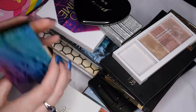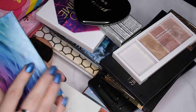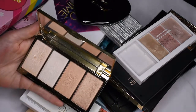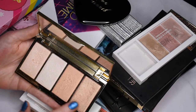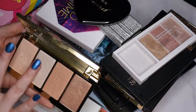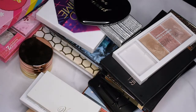Next, this is the Tarte Rainforest of the Sea highlighting palette, the Skin Twinkle Volume 2. Good lord, ridiculous name. But anyway, it looks like this, and I actually really like this highlighter collection. I tend to stick between these 2 shades here. I will occasionally dip into these 2 just to deepen things up a little bit, but this still smells like vanilla. It's still very soft to the touch, so I'll be keeping this one for sure.